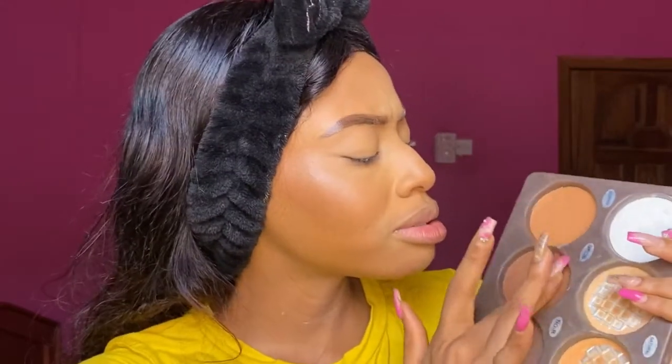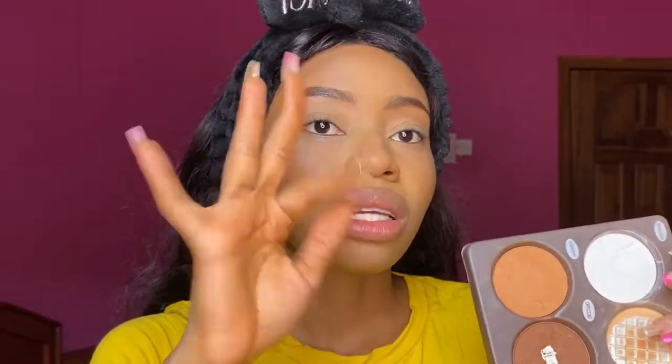Okay, time to contour. I'm gonna be using my Zickel Cosmetics Mattifying Powder Palette. And I'm gonna be using this shade right here. I don't wanna go too dark because who's gonna blend it if I go dark? You know when you use a dark color, you can always blend it out with your brush, but I'm not gonna take that chance, guys. Okay, maybe I might just mix it a little bit, take a tiny bit and mix it in together.